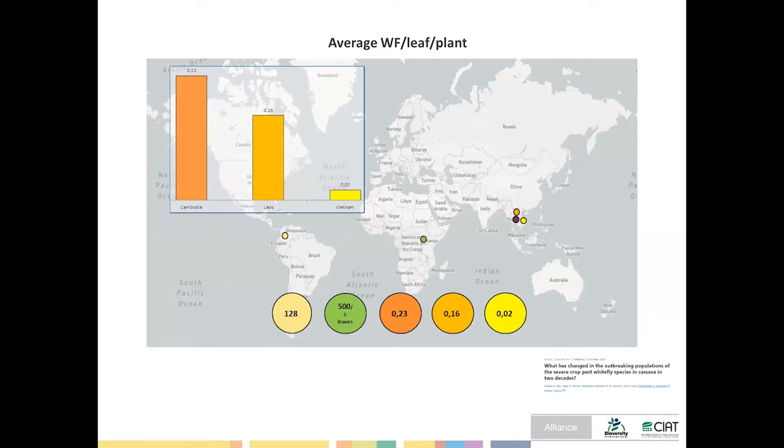And here, as a summary, we found that in Cambodia, the average of whiteflies per leaf per plant is 0.23, while in Laos it is 0.16, and in Vietnam it is 0.02. Maybe you can go to the field and see a lot of whiteflies, but if you compare with Colombia, for instance, this is for another species, but you can find 128 per leaf, while in Africa, this is a report from 2019, as I mentioned, they evaluated 5 leaves per plant, and they found 500 whiteflies.